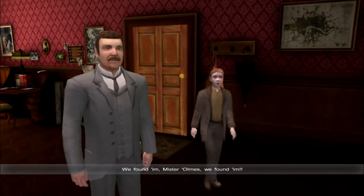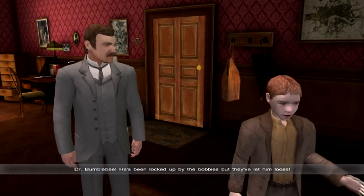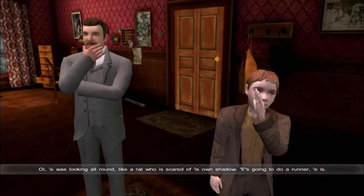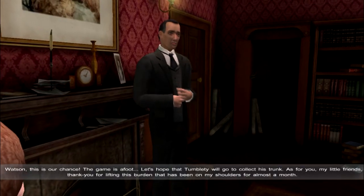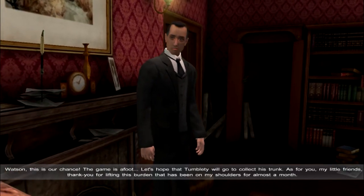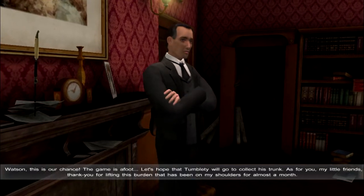We found him, Mr. Holmes. We found him. Who's that? Dr. Tumblety. He's been locked up by the Bobbies. But they've let him loose. He was looking round like a rat who's scared of his own shadow. He's gonna do a runner. Watson, this is our chance. The game is afoot. Let's hope that Tumblety will go to collect his trunk. As for you, my little friends, thank you for lifting this burden that has been on my shoulders for almost a month.